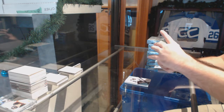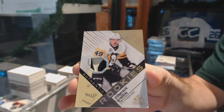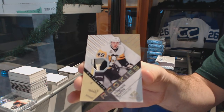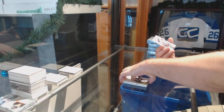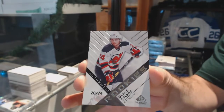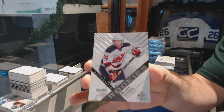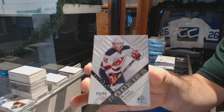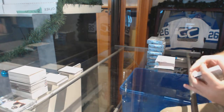For the Penguins, number to 49, rookie patch of Dominic Simone. We've got a rookie for the Devils, number to 74, Blake Spears. And for the Rangers, 225, Jimmy Vesey.